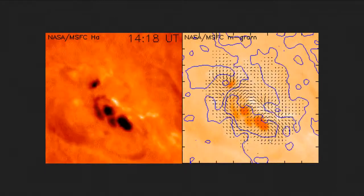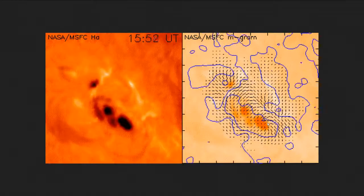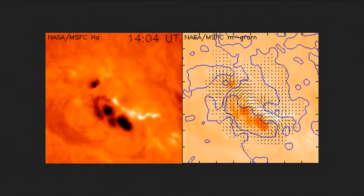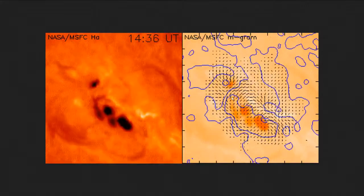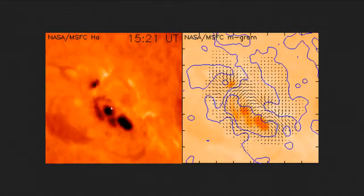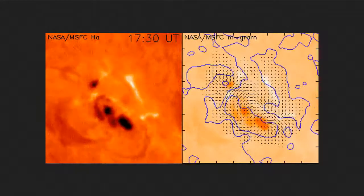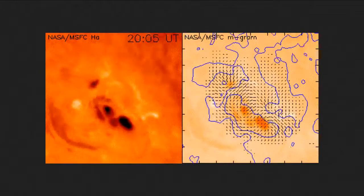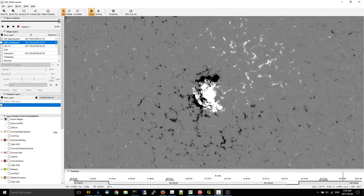On the right-hand side, you see a magnetogram image, just like we saw in those black and white images, but this one's a little bit different. This one shows the polarity of the magnetic fields. These colors define the strength of the magnetic field in these sunspots. These are the radially aligned fields that we see, and the blue lines represent the neutral line, or the division between the black and the white areas that we see here.